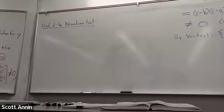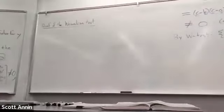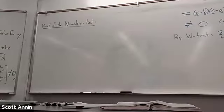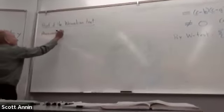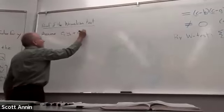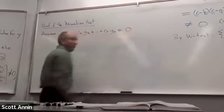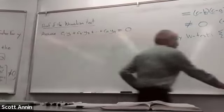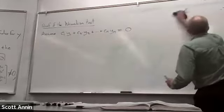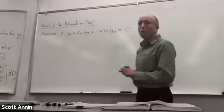If I want to prove that a set of functions, or really just a set of vectors in general, is linearly independent, the way I do it, as you'll remember, is I assume that there's a linear combination of those functions that happens to cancel out. So I start off by assuming that we have a linear combination of those functions that cancels out. And does anybody remember what I want to show then?